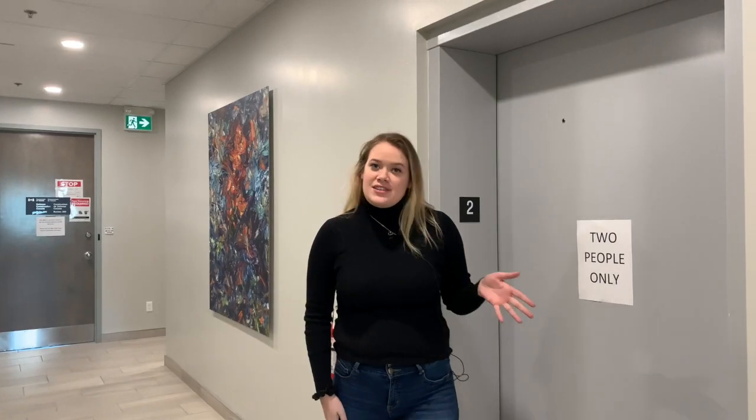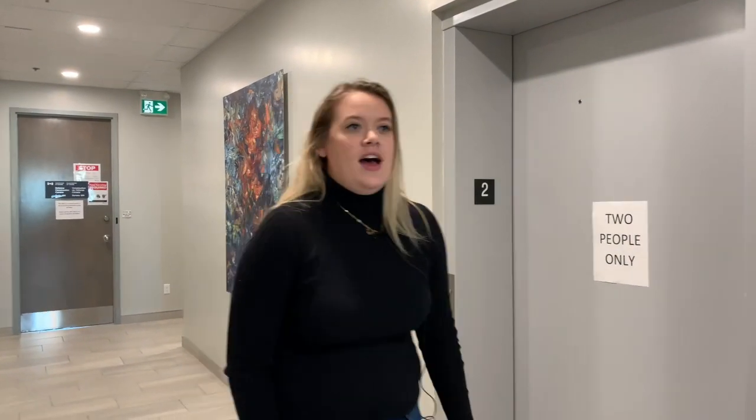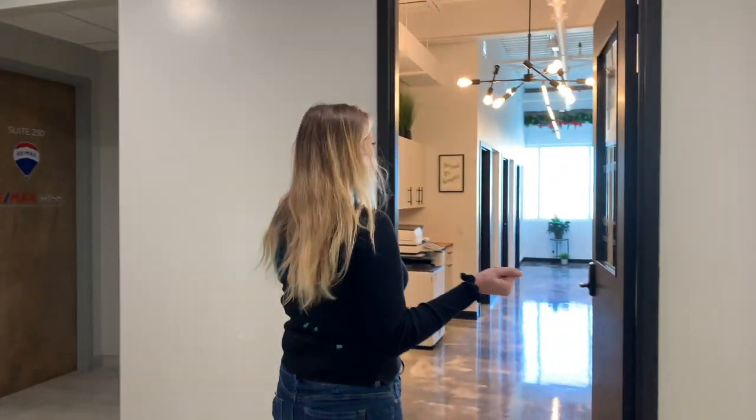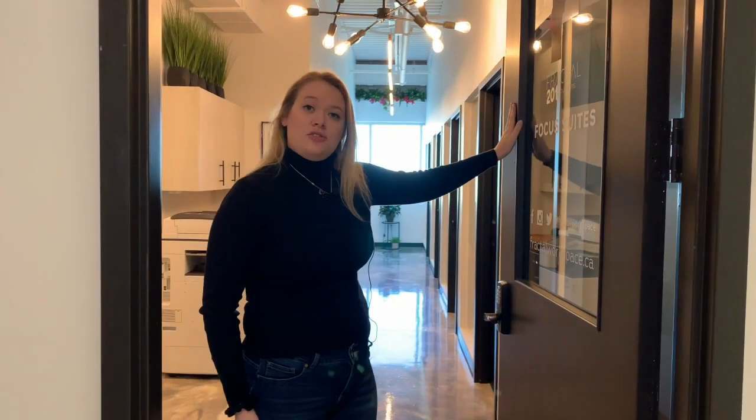So we're now here on the second floor of Fractal. You can get up here either by elevator or two sets of stairs. And this is what we call our focus suites. So these are all private offices up here. There is a secondary door with another lock on it, so you have additional security up here. If you have any important documents that you like to keep in your office, we usually recommend this floor.